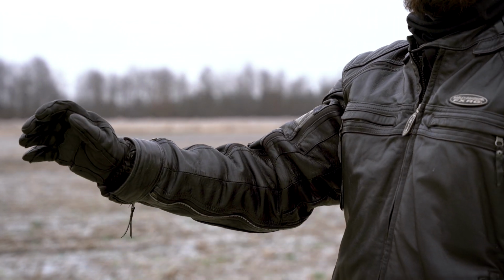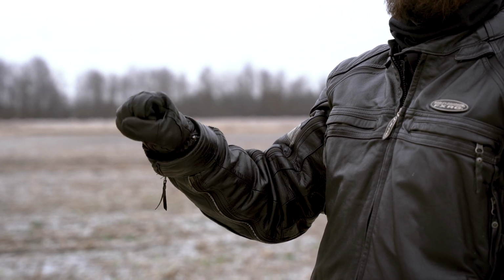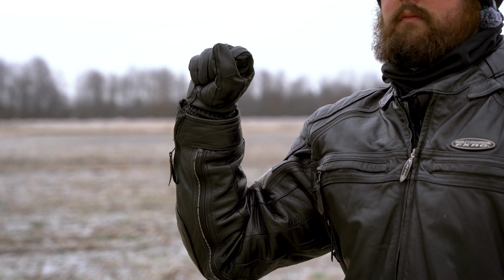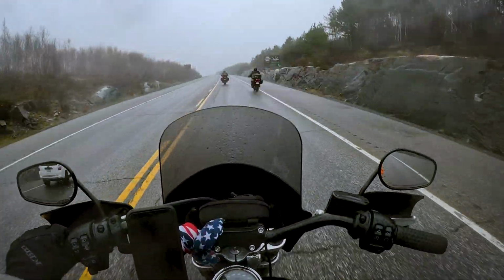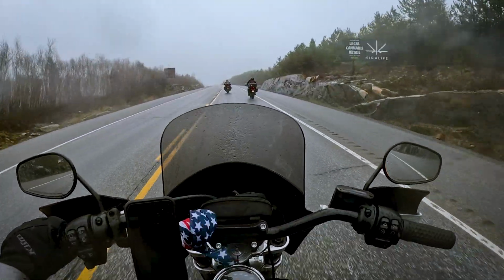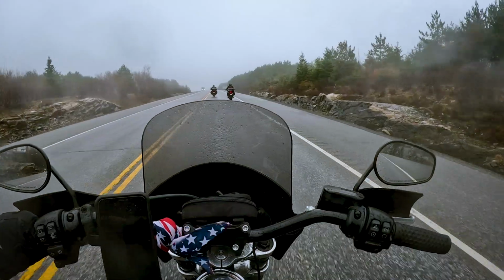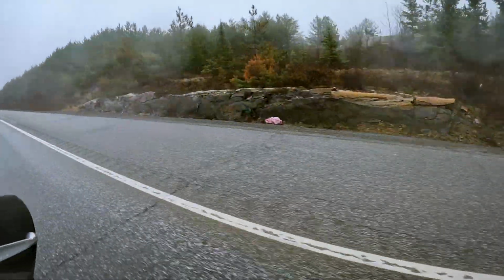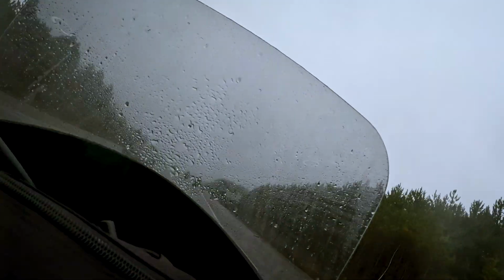Then of course having hand guards or fairings or something like that on your bike, that's going to help a ton. But these gloves, they've done great. The only downside to these is that they aren't fully waterproof. So in a quick little mist, they'll do all right, but for a solid downpour, you're probably going to want something else. Now Harley does have the gauntlet style waterproof ones, and if these weren't holding up so well and I had to go buy some new ones, then I'd probably go check those out.